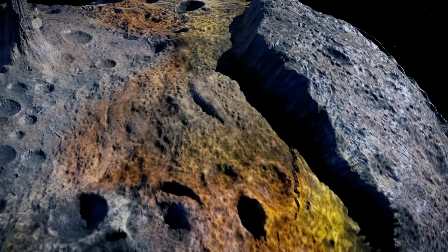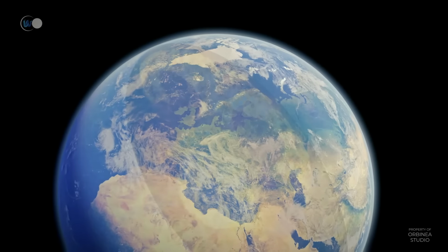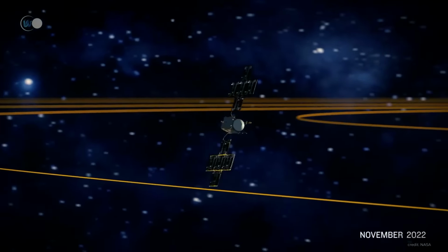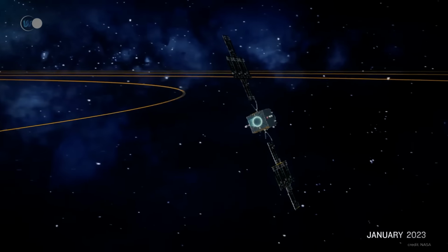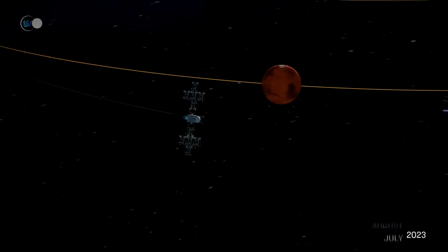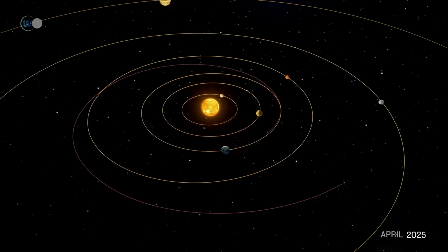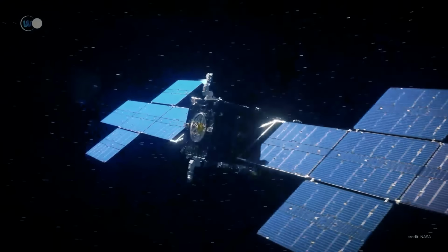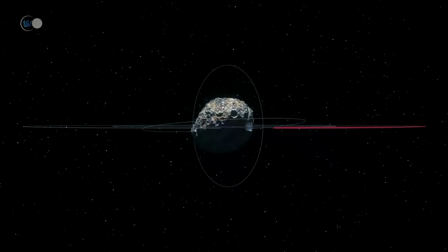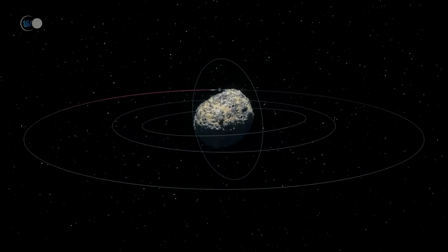This asteroid could then help us better understand the composition of the Earth's core. The Psyche mission was launched in October 2023 to find out more. It will take 6 years for the space probe to reach 16 Psyche. Exploration of this promising asteroid will therefore not begin until August 2029. At that point, the space probe's mission will be to map the asteroid and study its properties.